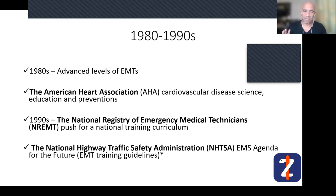Moving forward to the 1990s, we had the National Registry of Emergency Medical Technicians. That is another push, during the 90s, of the national training curriculum. Not only the state now, but the national. From the East Coast to the West Coast, to the North to the South of the United States, this was a national thing, pushing forward. Then the Emergency Medical Agenda for the Future. This was the guidelines for EMT training, developed by the National Highway Traffic Safety Administration.